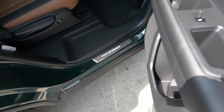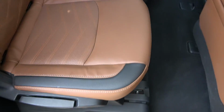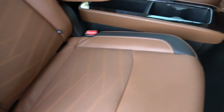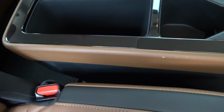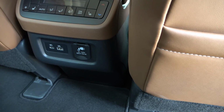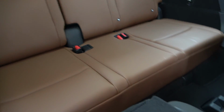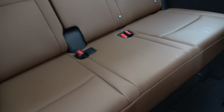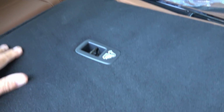Let's see. The back seat. Captain's chairs. Yes, indeed. Two-tone leather. It's just, and it's got folding armrests. And look at that cup holder, big console in the middle. And of course, all the controls. And the third row seat even has heat. Yeah. What do I got to do to get to the back seat? Fold that down. You know, that's not bad size seats. May have a little need for leg room, but looks pretty good.